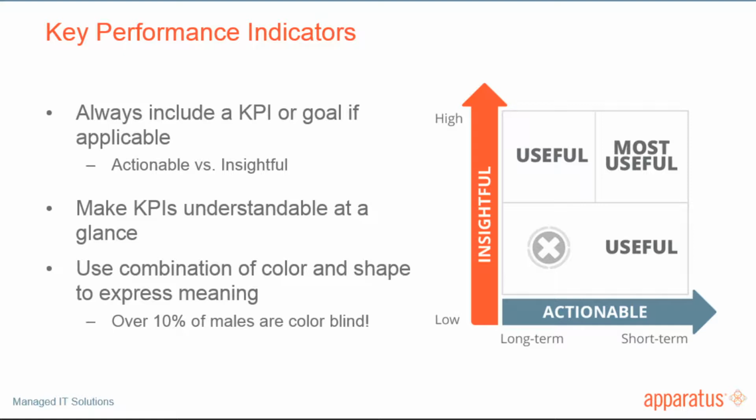Finally, when you use indicators, always use a combination of color and shape to express meaning. Over 10% of males are colorblind, so if you're using a plain circle indicator and it's always going to be red, yellow, or green, that might not be understandable. We had a situation here with some of our internal analytics where we found out 2 months after the fact that one of our service delivery managers had no idea what the indicator was saying because he was colorblind.